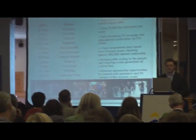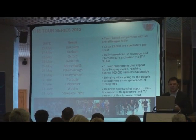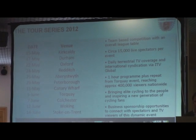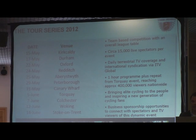runs across the country from places like Oxford, Peterborough, Canary Wharf in London, Torquay, of course, on the 5th of June, in half term and on the bank holiday. So we are by far expecting our biggest crowd of the series to be in Torquay and Torbay on the 5th of June. We finish up in Stoke-on-Trent, a cycling city in the West Midlands.